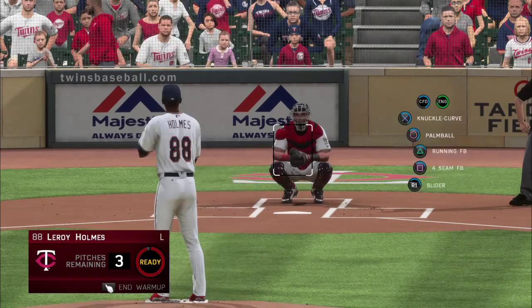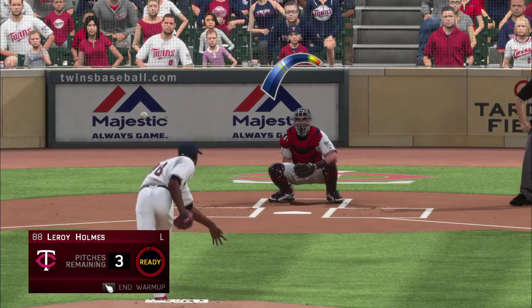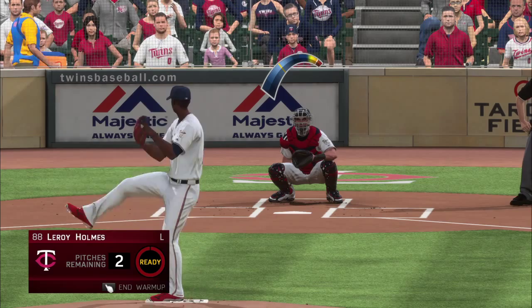About ready. About warm enough. Almost there. One more.